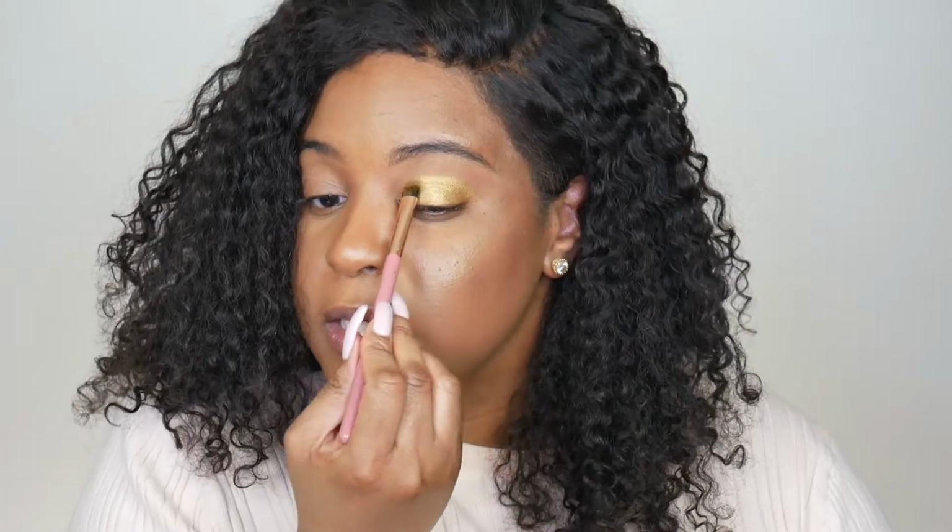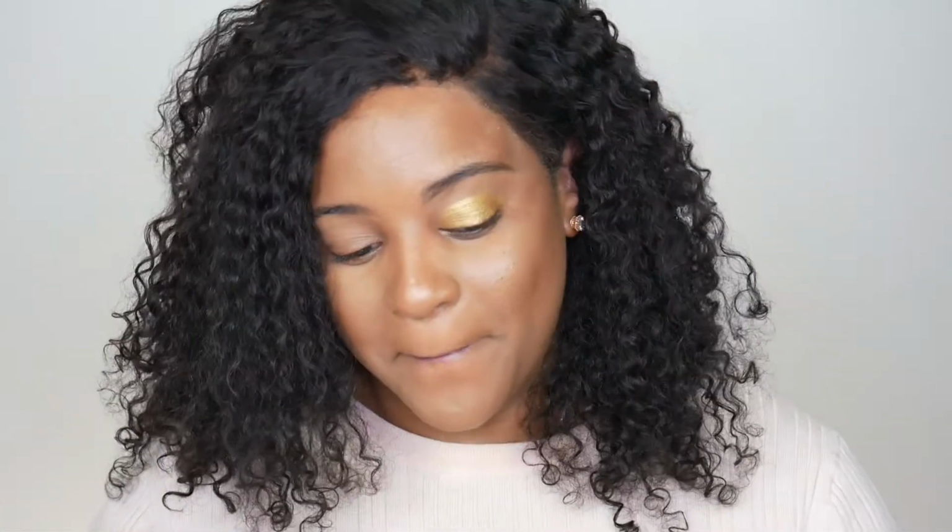I'm not hugely into gold colors like this, but this definitely reminds me of Trophy Wife. If you like Trophy Wife and don't want to buy the bigger one, I would get this palette just for this color. This is definitely Trophy Wife approved, or adjacent, I should say.